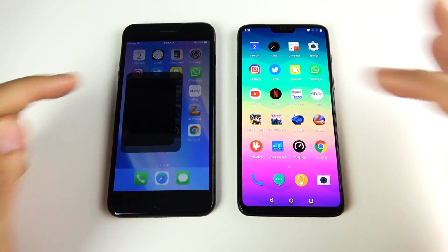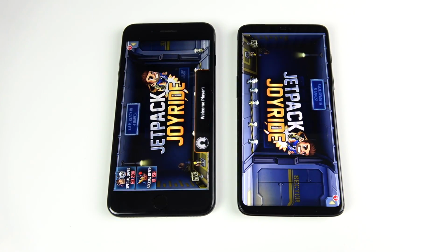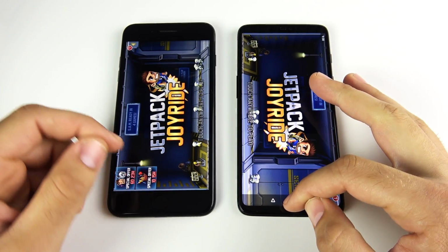Let's go into Jetpack Joyride. And you can see Jetpack Joyride. Whoa, that was pretty close to a tie. It might have been slightly, ever so slightly, if you slow it down, maybe the iPhone 7 Plus. That was really hard to see through the lens.